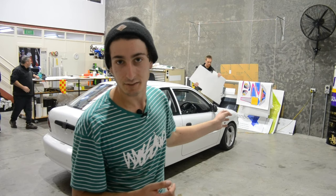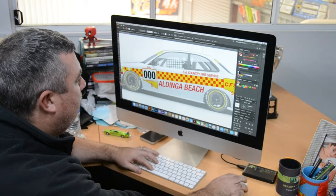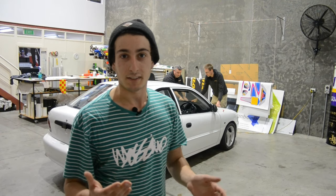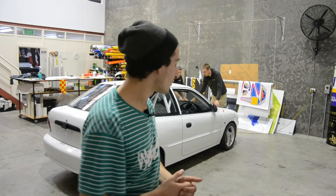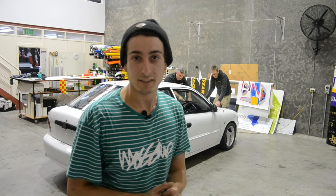He is a CFS firefighter and he's wrapping the car in a livery for them so they can all race it. But look, Check It Out Graphics here, they do a bunch of XLs, a variety of things, any car, any colour, you can do it here. So we're going to get this car wrapped today and we're going to see how it all works. Enjoy.